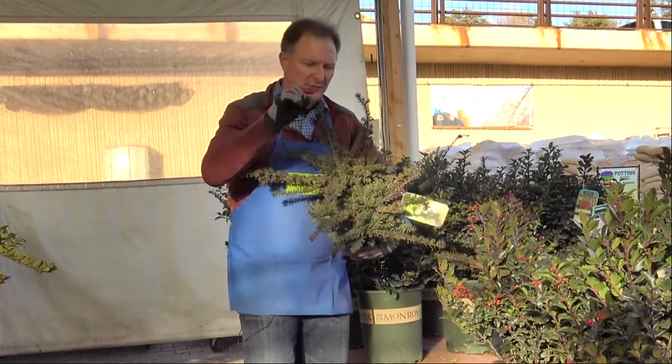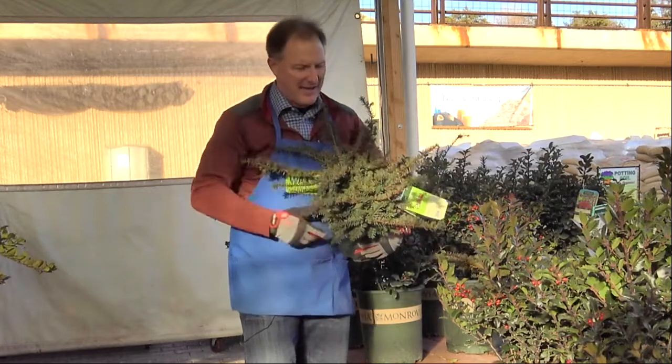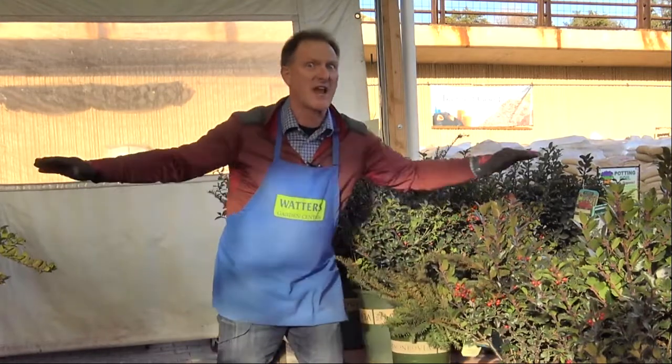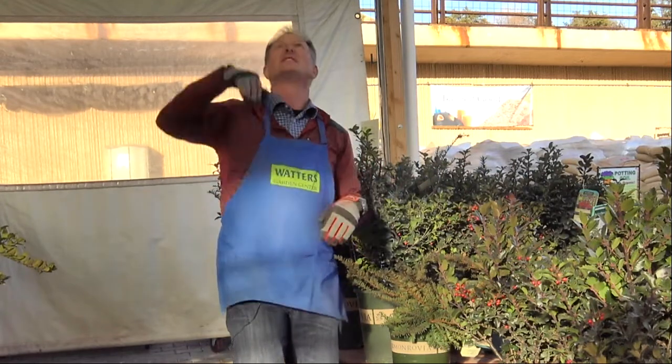After it's done blooming, it'll put on a little red berry that's cute as can be. It stays like this and gets up to about knee high or so, and then spreads like 10 feet wide. They also make one that grows just 3 feet wide and 10 feet high.